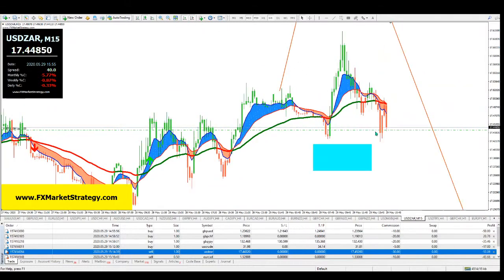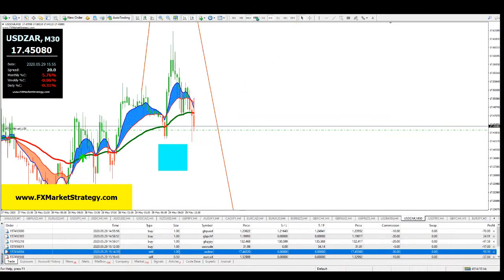Okay guys, here we can see this one in a smaller time frame. In a small time frame you're going to get a lot of noise, so we're really trading a bigger time frame, but we're just seeing what's going on in a small time frame, that's all. So that's right here guys.